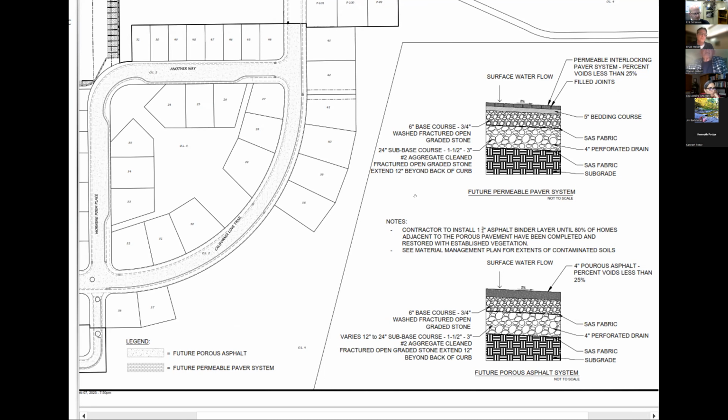Well, I would bet they're going to use salt on those streets, aren't they? No, I'm thinking about the driveways and the sidewalks and stuff like that. The streets are different. The streets are going to be salted, I'm sure. We want to discourage salt on the driveways and sidewalks, because that'll just make things worse. It could kill the permeability.